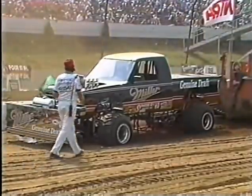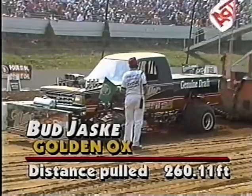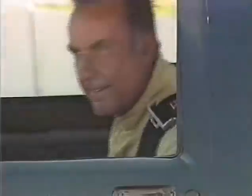Good run. The test puller coming right out, and he's digging deep into that Pocono clay that we've got here on the main straightaway. 260 feet and 11 inches for the Golden Ox. Bud, just an excellent run that time out of the Golden Ox. Well, yeah, I don't know if we had enough bar on the rear to really hook up. The track's a little bit soft, and we thought, but it came out good and seemed to run good, and we'll have to see how it holds up.